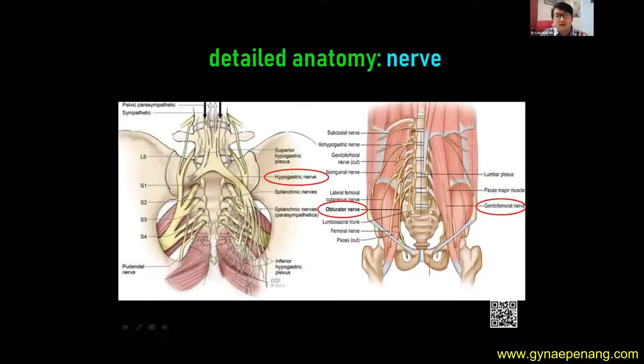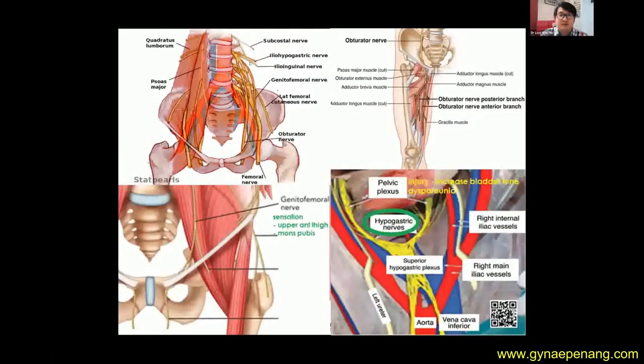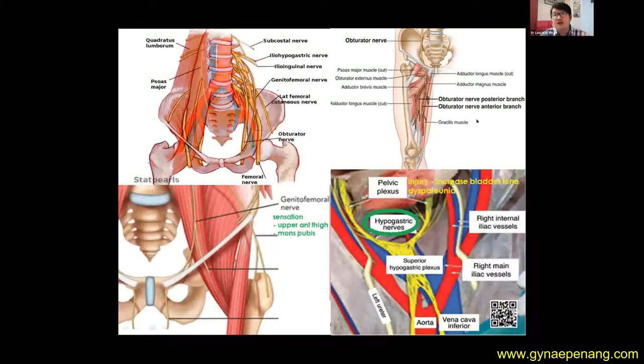Okay. For laparoscopic gynae, the three nerves that are of main importance are the hypogastric nerve, the obturator nerve, and the genitofemoral nerve. Okay. And basically the obturator nerve comes down in the bifurcation of the iliac vessels. Alright. You can see from here, this is the obturator nerve, and it supplies the medial part of the muscles and the skin area for sensation.